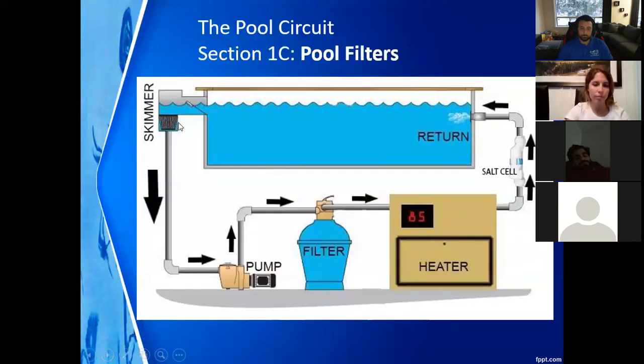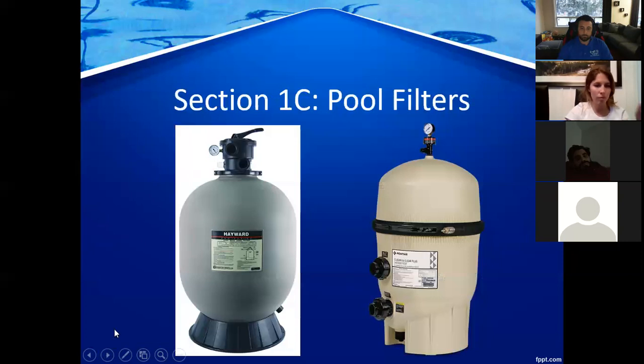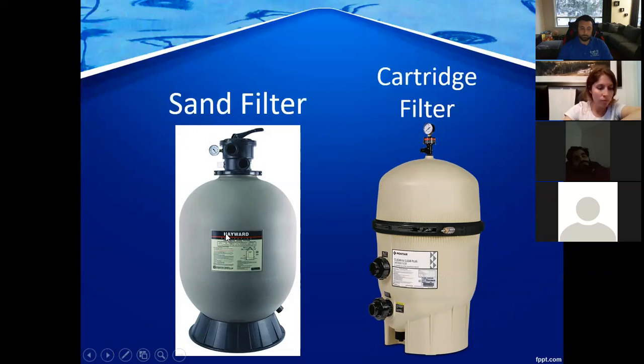Okay. So we talked about the skimmer, we talked about the pump. We're going to talk now about filters. Most pools have either the one on the left or the one on the right, and you should know which one you have. The one on the left is a sand filter, and the one on the right is a cartridge filter. The sand filter has a big valve on top called a multi-port valve, and it's got 5 positions.